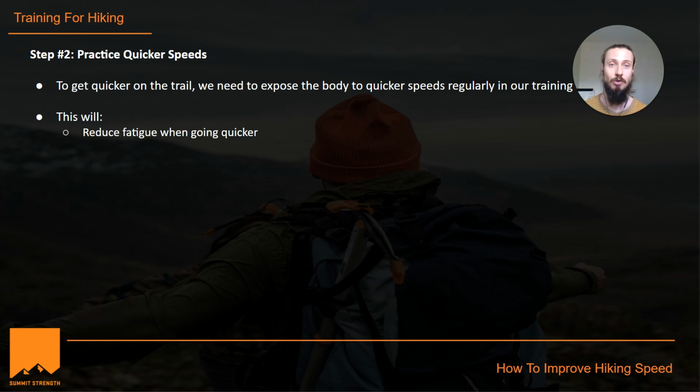If we can do this effectively, it will, number one, reduce fatigue when going quicker. It will teach the body that we can be efficient when we're going at quicker speeds, so we won't get as tired. The muscles and the body itself will feel a bit happier. It'll help the muscles adapt to these forces.